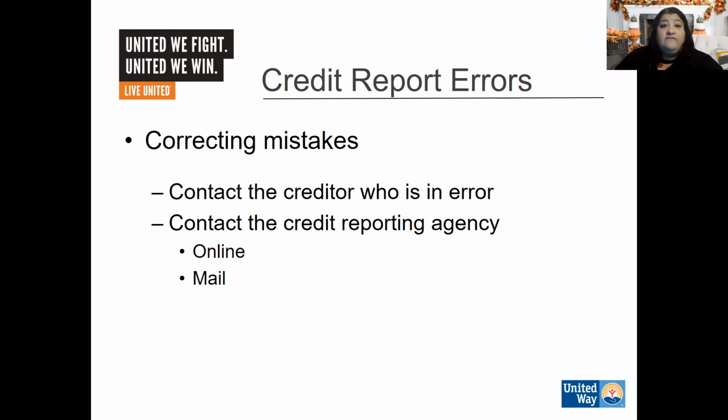There are forms that you can fill out to dispute, or as I stated before, you can do it online, and you can do it through the mail. It's really important, as I stated, that if something is incorrect or doesn't belong to you, that you have it removed and corrected. There are different time limits as to when they can do this. So if you want to go to the next.